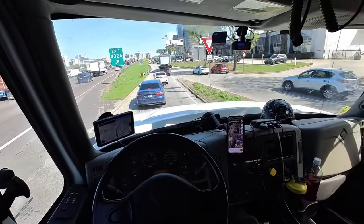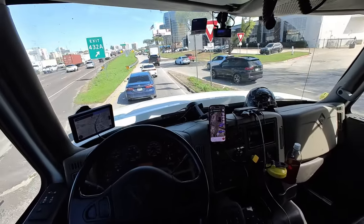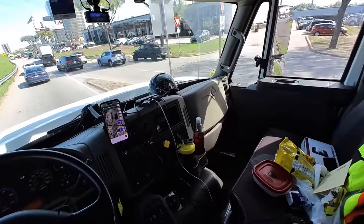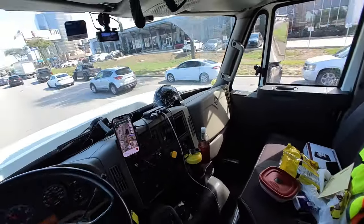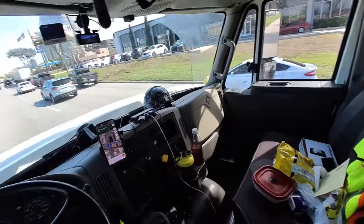And I'm stuck in traffic. Like I told you, it's about 4 o'clock. Could be a worse time to deliver a dumpster out here in Dallas at least. Usually we try to deliver dumpsters in Dallas between 10 and like 2. Sometimes even 2 o'clock is too late. But what can you do?